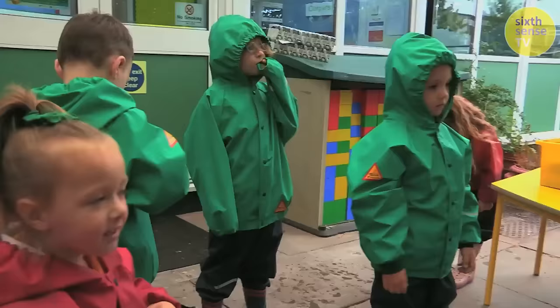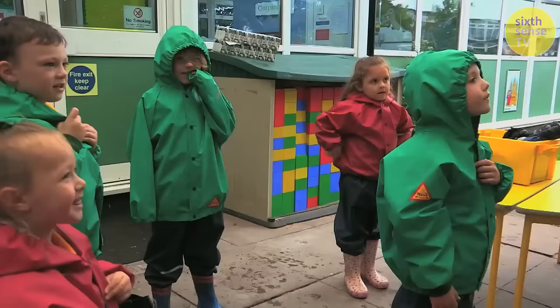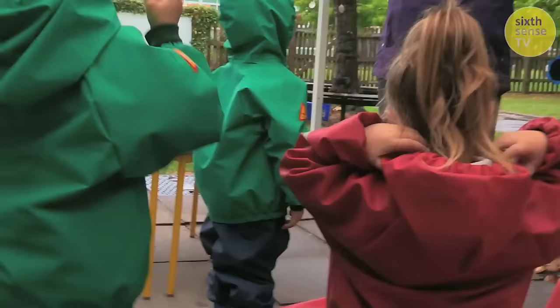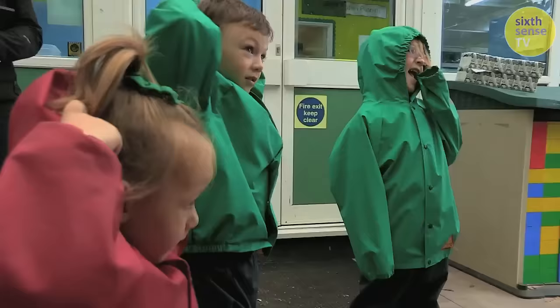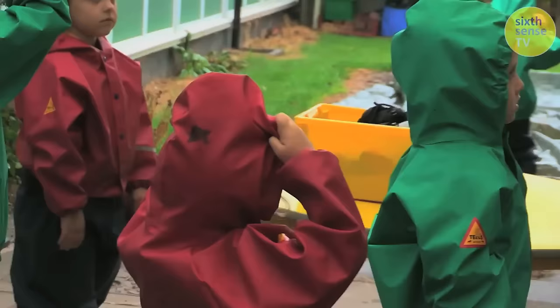Are we ready to go? Yeah. Have we got waterproof coats on? Yes. Check. Have you all got waterproof trousers on? Yeah. Right, have you all put your hoods up? Yeah. Oh, you have Jacob, good boy. I have. You have Toby. Yeah. One, two, three.